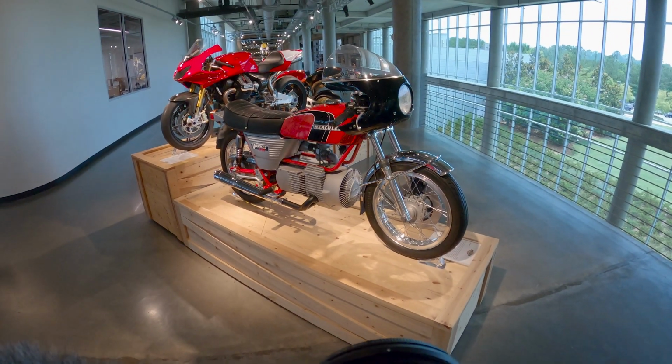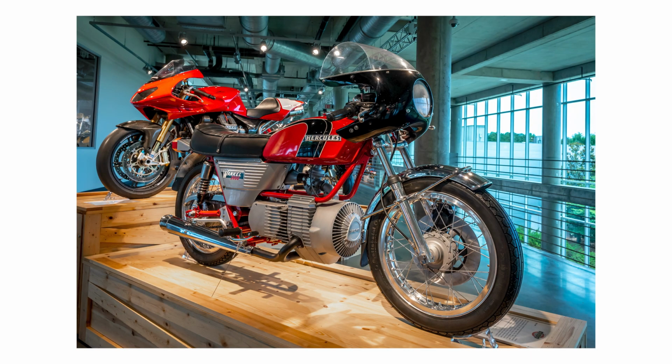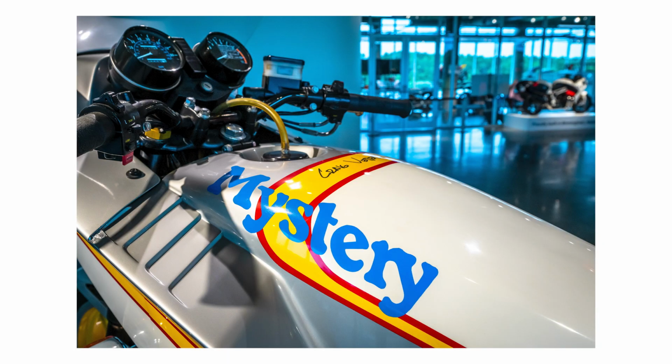This is the 1974 Hercules 2000. It was the first mass-produced rotary engine motorcycle. This is a 1980 Kawasaki Mystery Ship, number 8 of only 10 that were built.